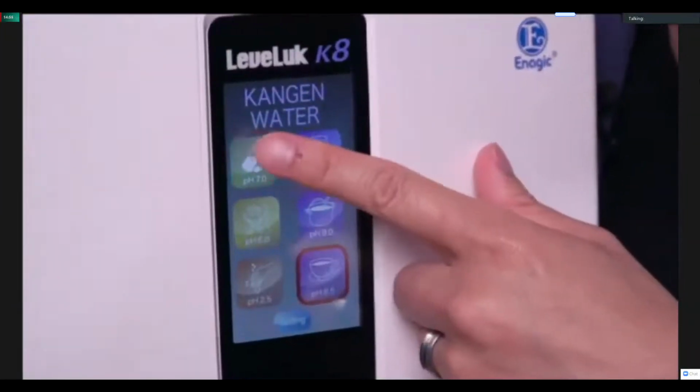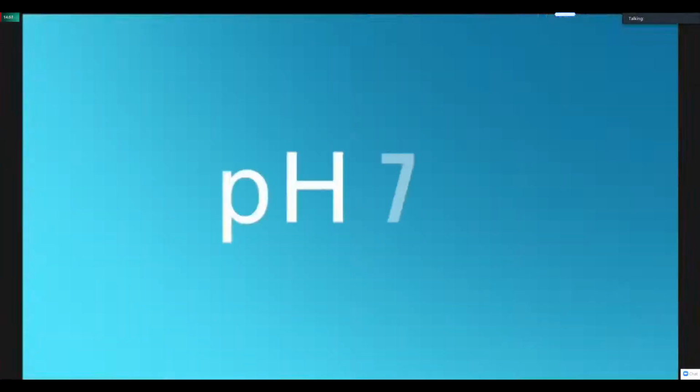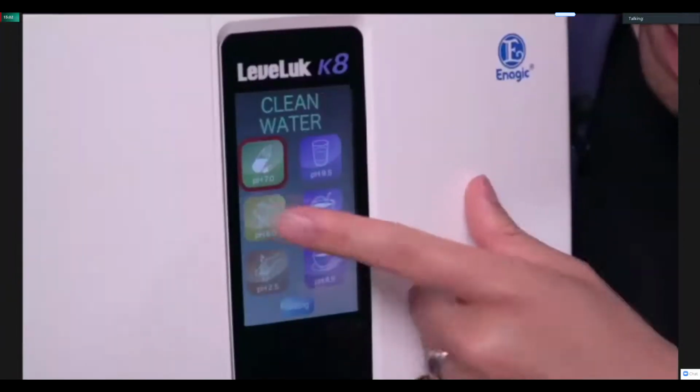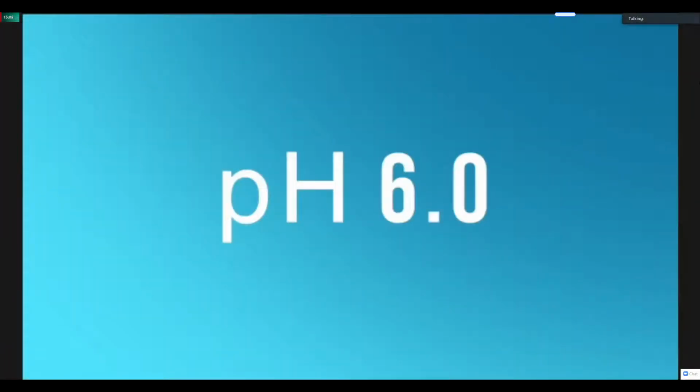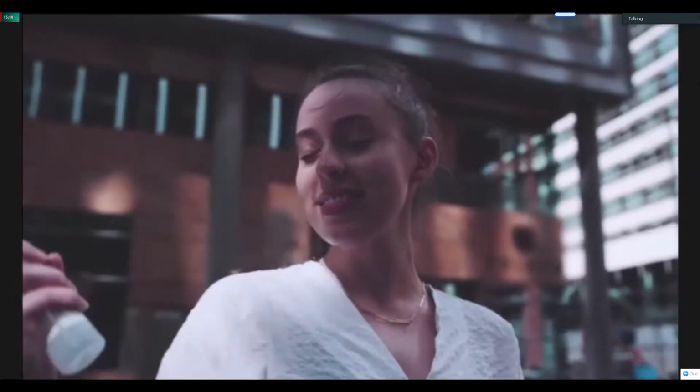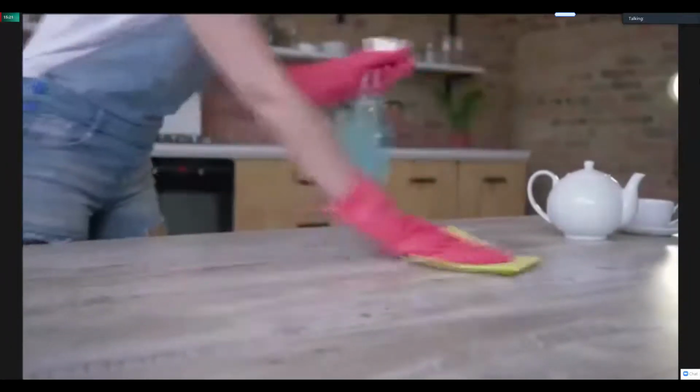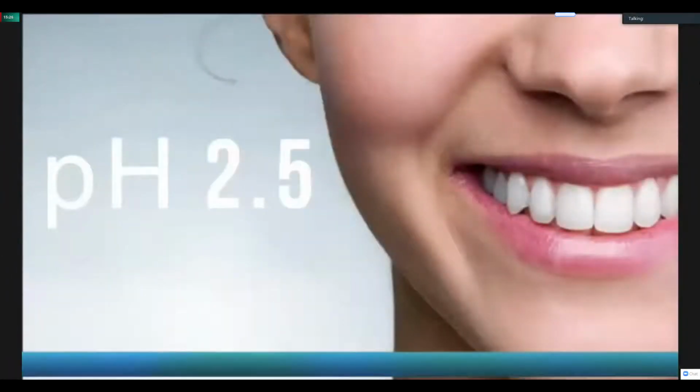Now that's not all this device can do. Your Kangen K8 has other machine settings too. So you have clean water setting, which is a neutral pH of 7.0. This is great for cooking and for baby formula. The beauty water setting makes the pH of 6.0. It acts as a toner, balancing the pH of your skin and acts to make a soft, beautiful appearance. The strong acidic water has a pH of 2.5. This acts as a disinfectant and can be used to replace all of your harmful household cleaners. It's also safe to be used topically to replace hand sanitizer and mouthwash.